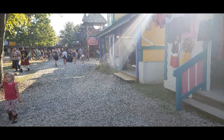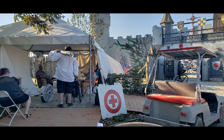So then the final thing we wanted to touch on was medical concerns. Dave said the thing that they battle with the most is the heat. So if you are heat sensitive for any reason, if you're type 2 diabetic or if the sun really messes with you, make sure you drink lots of water. If you've run out of money and you can't afford to buy a bottle of water at any of the food stands, you can go to First Aid and get a cold bottle of water. So there's no reason to dehydrate.